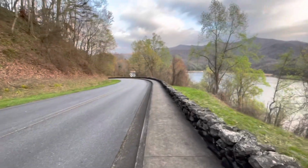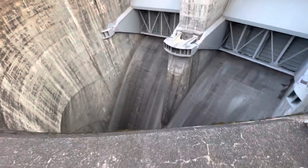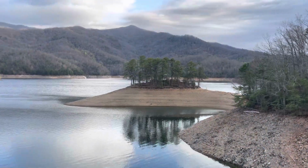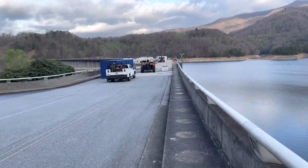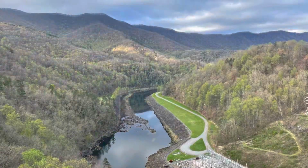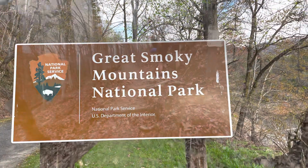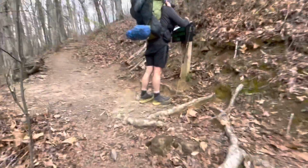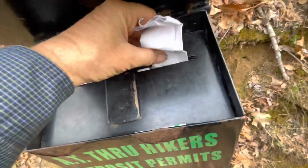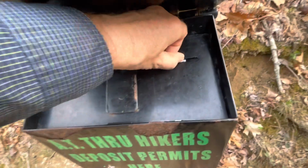Well, we're going down the road right now, getting ready to cross the dam. It's a beautiful morning out. Okay, getting ready to enter the Smokies. Won't stay down in there, but something like that.